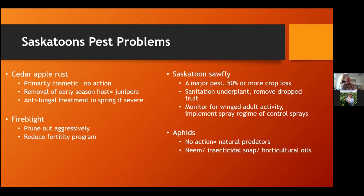There's some sanitation things we can do, but then we also have a monitoring system for the winged adult and a very controlled and implemented spray regime for control of the winged adult, to protect against damage of the fruit by larvae with that pest. So if you're growing Saskatoons, definitely reach out to your local extension or pest professional and get some of the timing and the tools that we can use to manage that pest. A couple other things like aphids, not really something we need to worry about.